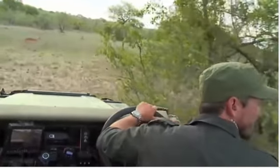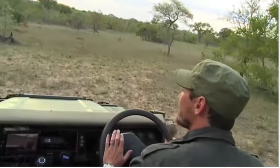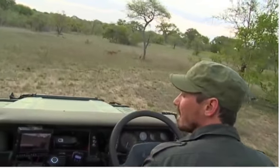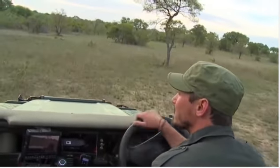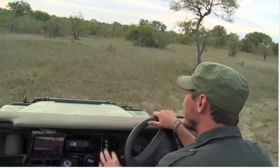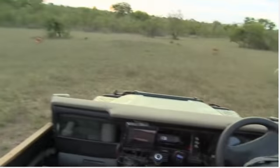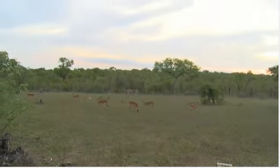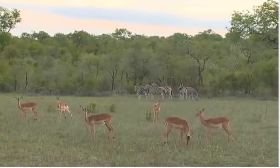A big herd of impala. I haven't counted them, but I would guess maybe not too far away from 100 or so impala here. And again, many of them very close to having their lambs. So maybe tomorrow morning we come out here and there's a few baby lambs around. Lovely setting. Look at that. Zebras, impalas, sunset busy developing color in the sky.